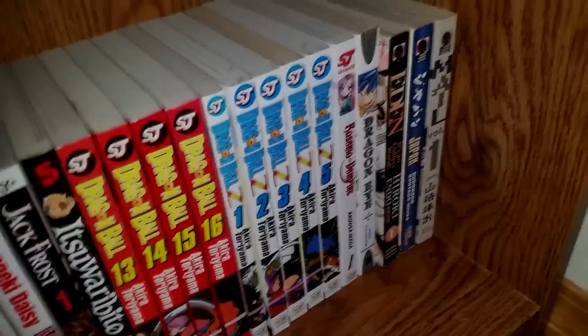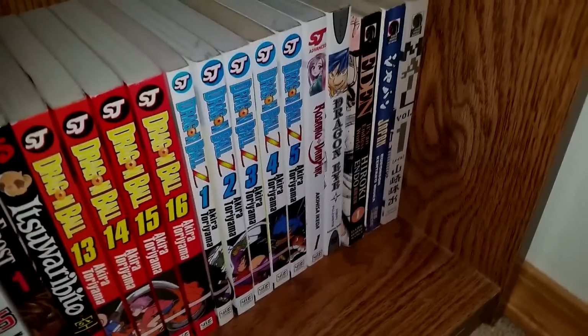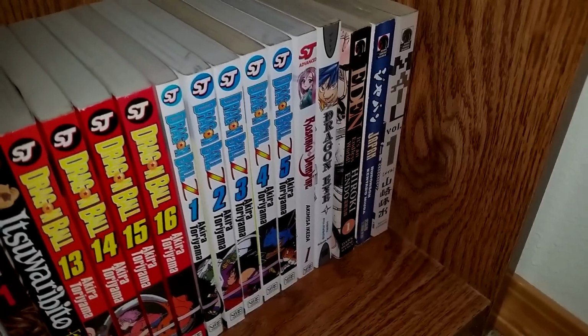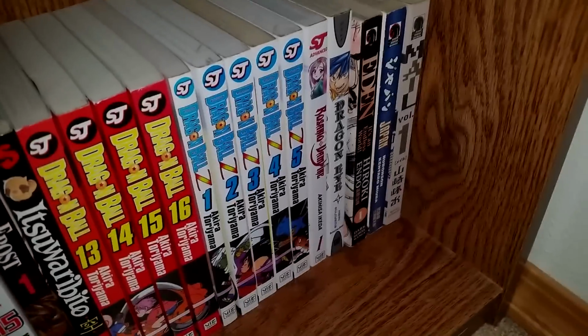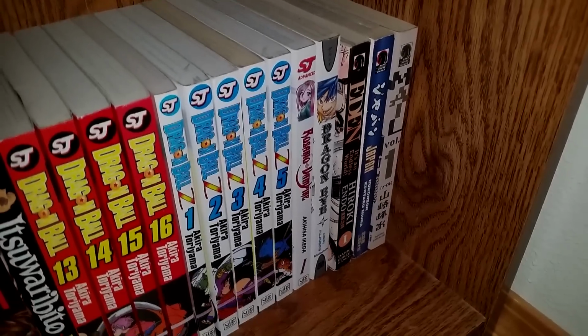Eden, a hard series to get a hold of, out of print like crazy. If I'm actually going to read the series, I'm either going to have to do it online or find a lot of the complete series because it's going to be impossible to get otherwise.